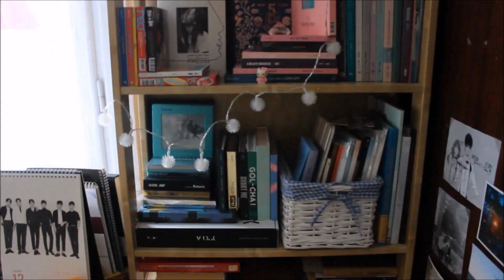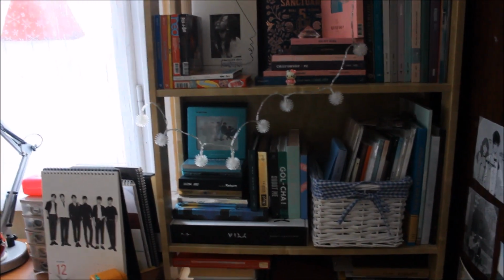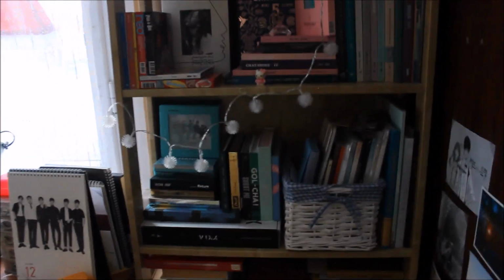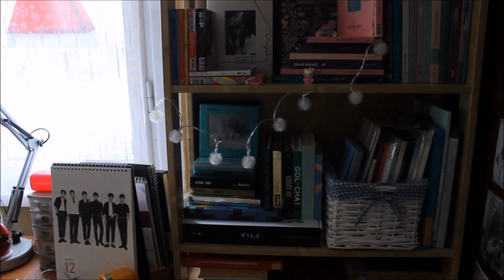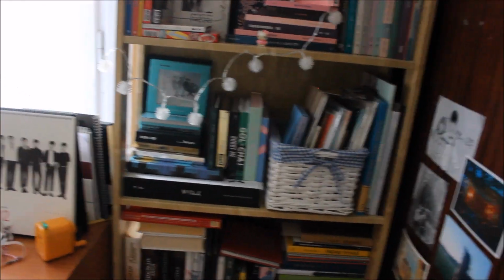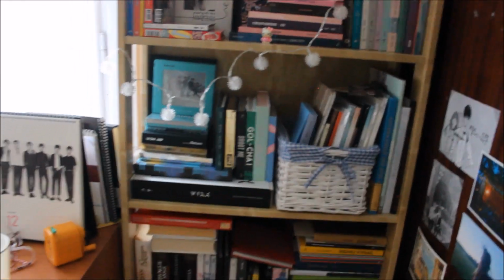And I just gotta say I'm so thankful for this, because a few years or maybe even a year ago, I would never have imagined that I'd have as many albums as I have now, and that I'd have the ability to get so many.